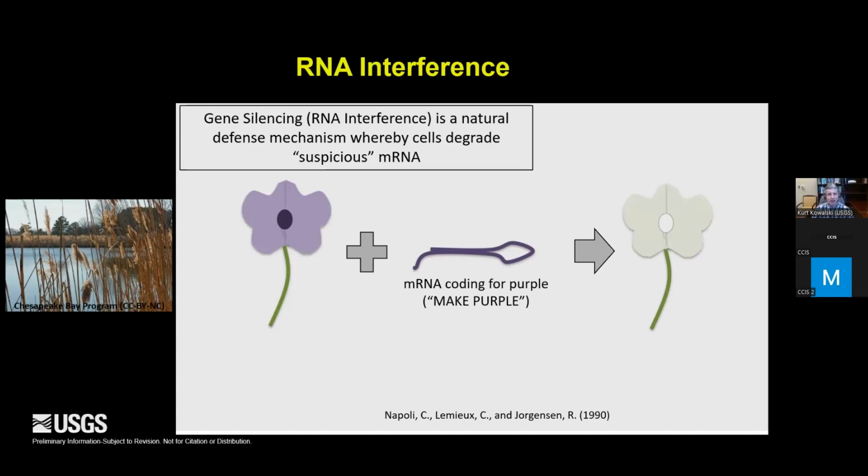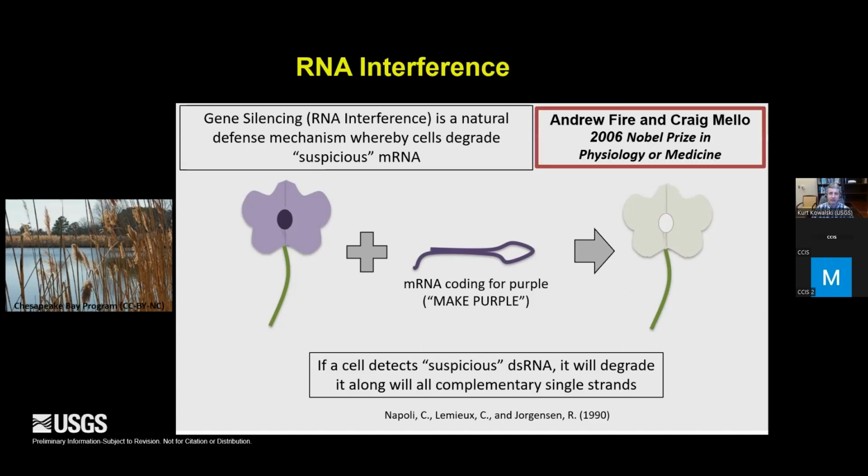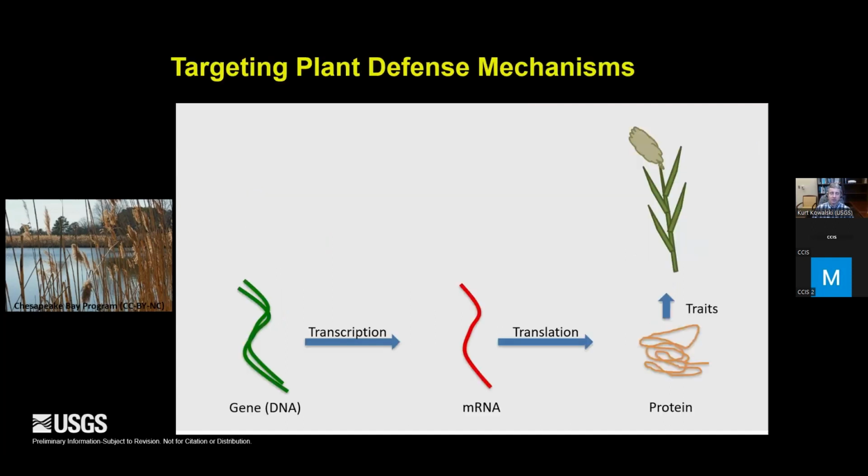Well, they really dug into it and sorted out the fact that through this process of gene silencing, it's a natural plant defense mechanism where the plant degrades the messenger RNA related to suspicious double-stranded RNA that's coming in. And this was actually formalized and described as RNA interference and got the Nobel Prize in 2006. So this is pretty well described in literature.